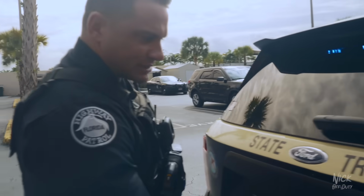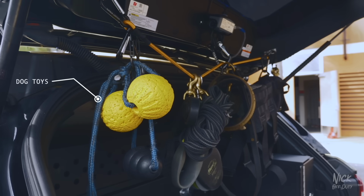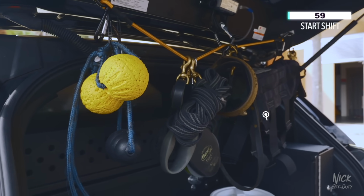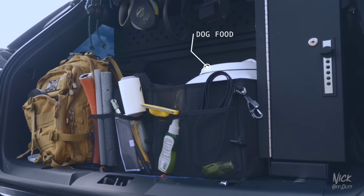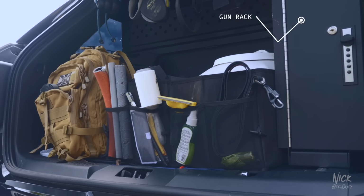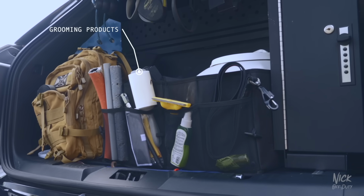I'm going to show you guys now basically what I keep in the trunk. We got mainly the toys for the dog, all the leashes, more harnesses for tracking stuff. I got a little bag for tracking. I put water in there just in case my dog needs it. Obviously the food, my gun rack. I have my rifle in there just in case I need to use it, hopefully not. And all my dog toys, my grooming products, everything right here for the dog that I need.